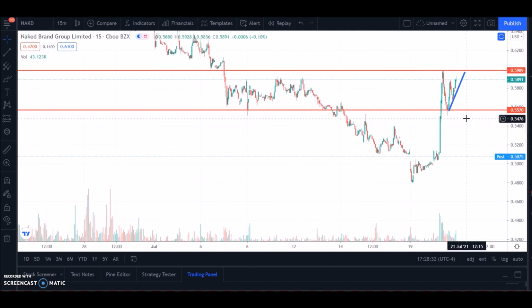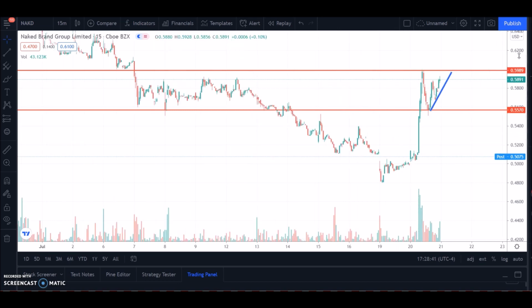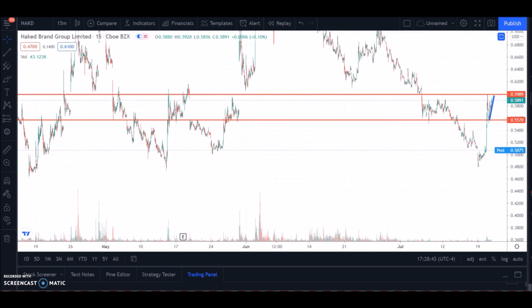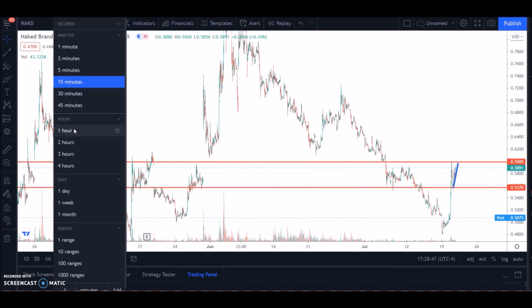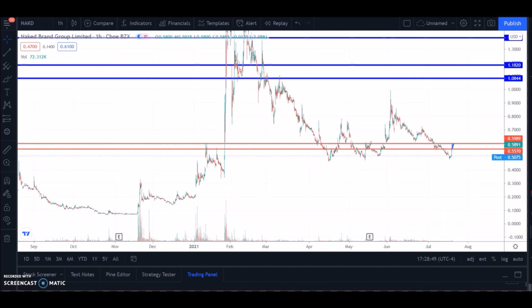On the other hand, if the 55 level is broken, this can come back all the way to 53, or who knows, even the 52 area. But I'm just looking at the bullish side for tomorrow. So if it can break 59 cent, how far can it go? So maybe we will just move to the hourly chart.